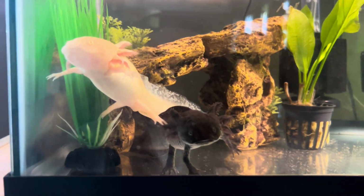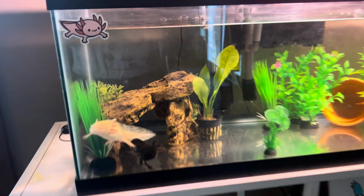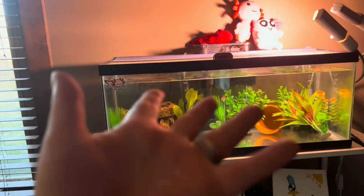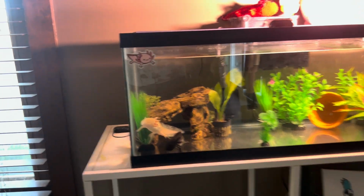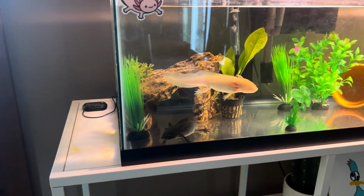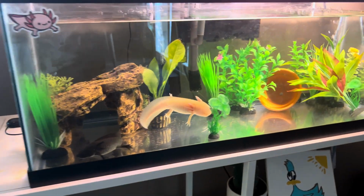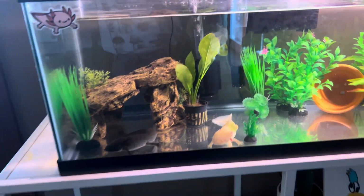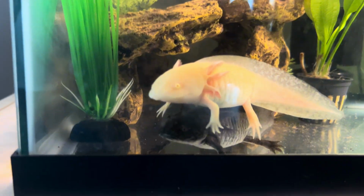Like I said, they are not full grown yet. And this is not their permanent setup because this is only a 20-gallon, and once I can find a good deal on a 40-gallon, we will be upgrading to a 40-gallon, and I do plan on putting sand as the substrate. But for now, it's bare bottom.